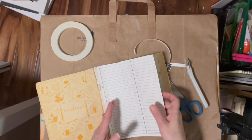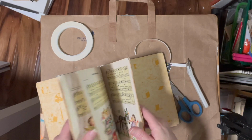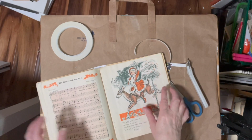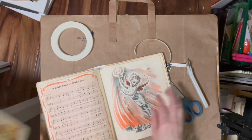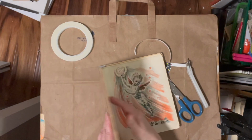And you're right, it's not. Now what you come in and do is find the center signature. This one's kind of falling apart. This book was really old, but that's okay. You find the center signature.